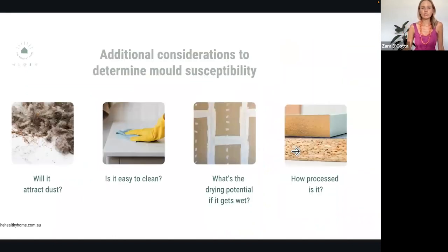And then here are some additional considerations that I like to factor in to determine the mold susceptibility of a material. The first one is, will it attract dust? Because dust is a food source for mold. So if it's a material with a textured surface, and dust is likely to be attracted to that and be difficult to clean, it can be more susceptible to mold. So that leads into my next consideration: is it easy to clean? Is it easy to wipe dust off the material?